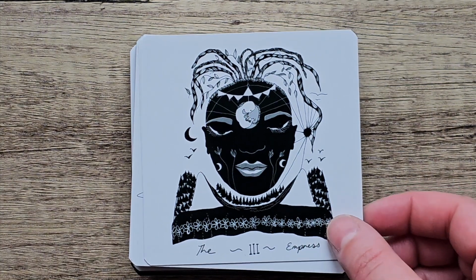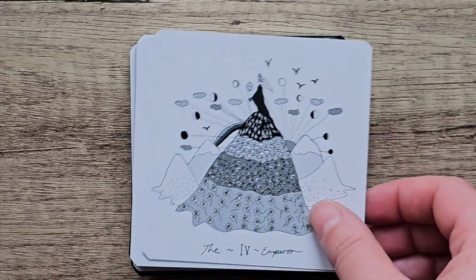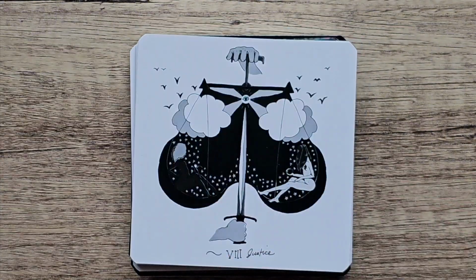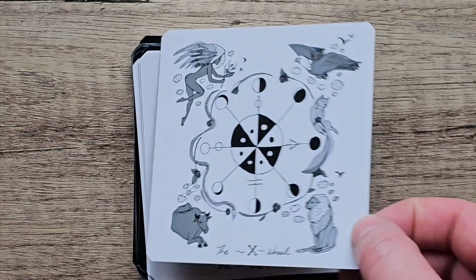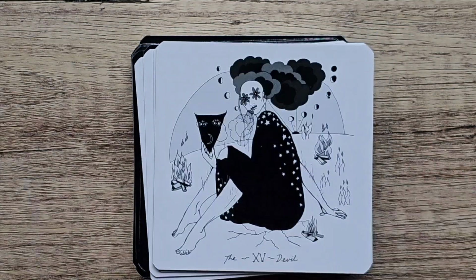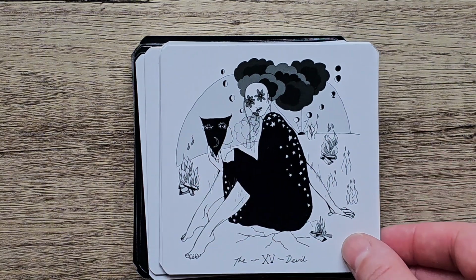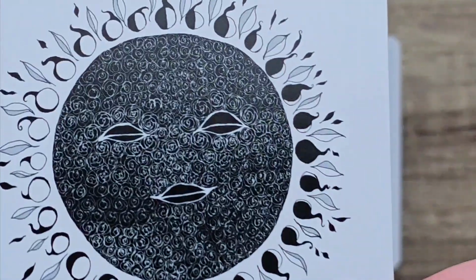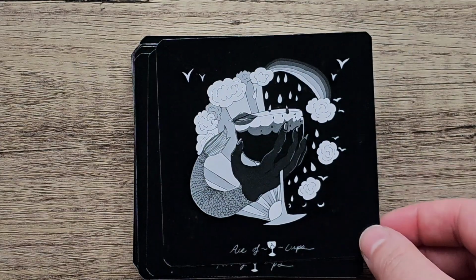I love this Empress card. It's so beautiful. Yeah, I really like this deck. Really cute and lovely. Bit out there in imagery. But you know me, I like the quirky decks. With the devil card with the mask. Sun card is so cute. Yeah, I really like this.